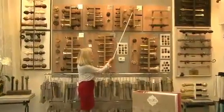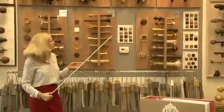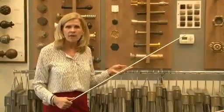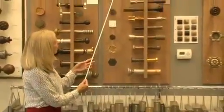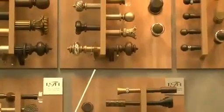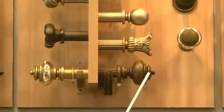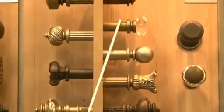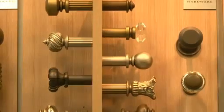So this is your complete 1 inch diameter collection. We have additional bracket opportunities with an inside mount bracket, a ceiling mount bracket, and you also have a hinged elbow to complete the collection. Moving over into our 1 3/8 inch group, this is your wood pole category. It's smooth and fluted wood poles. We have 5 finishes in this group: our walnut, our rose gold, a platinum, an antique brass, and the oil rub bronze. We have 9 finials to choose from.